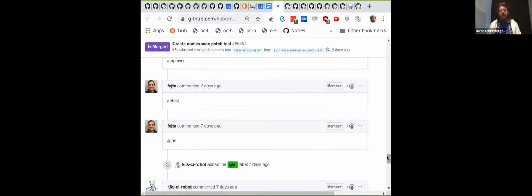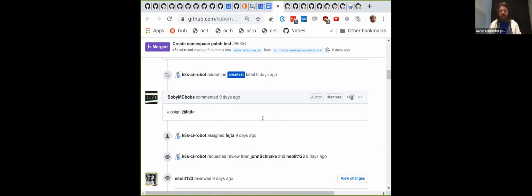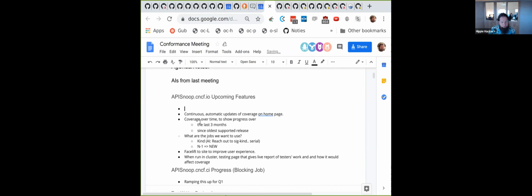So to just go back to the API Snoop website, I would like to understand how you could use the website to show the increased coverage because of these PRs being merged. I feel like I have lost the capacity to be able to generate a report like that. I'm going to put that at the top of the features real quick. And can you repeat that again? Well, I mean, continuous automatic updates might show that, right? If I can say today and then I can scroll back like a month or something. If you can go back in time. Yeah.